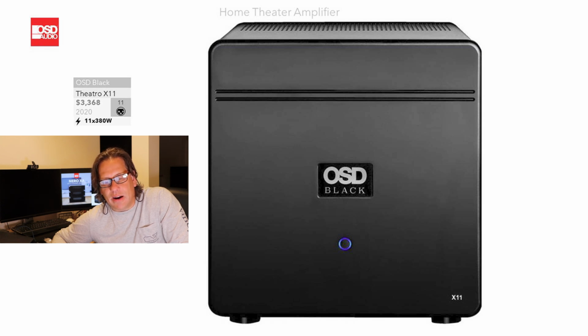Now, as I said, this is currently selling for $3,368, but the original price tag on this was $7,000. What we can tell is this was originally launched in 2020. This gives you 11 channels of amplification at 380 watts. This is giving you the most power per channel and the most channels out of anything from OSD.